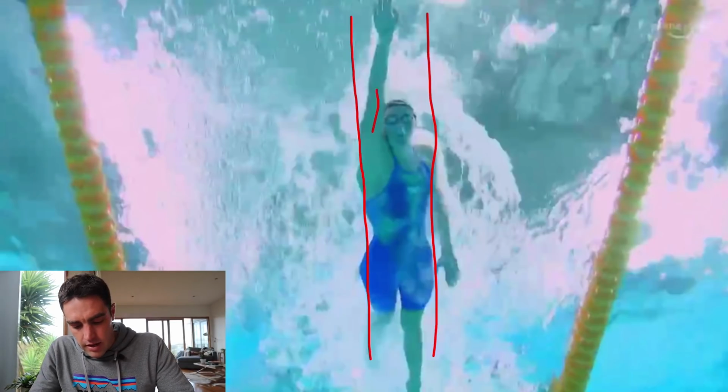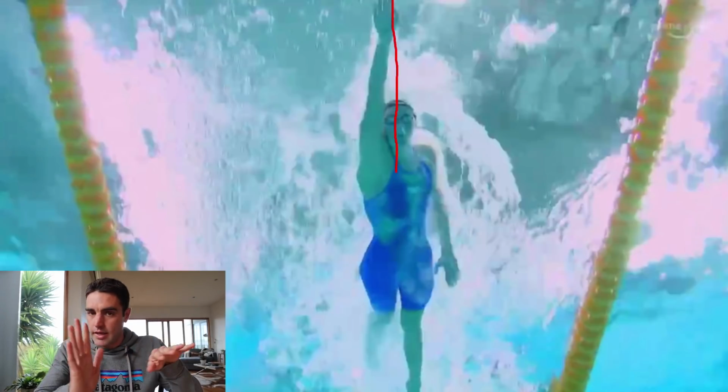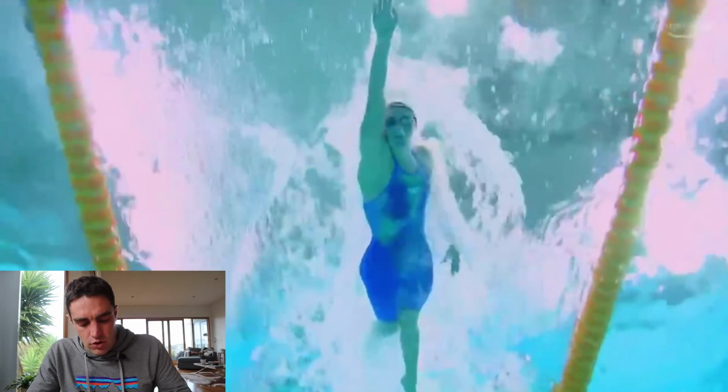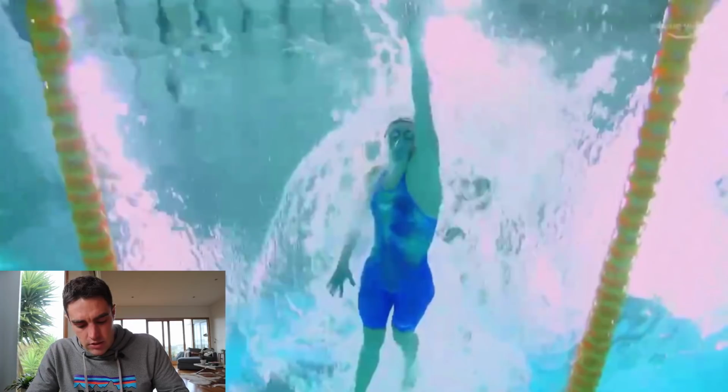and keeps that hand roughly in line with her shoulder. Now, it doesn't matter if you cross in a little bit, we just don't want the hand to cross the midline. Can get in close, nothing wrong with that, just don't cross it, try to avoid it. And again, similar thing, you can see there, such a great position.